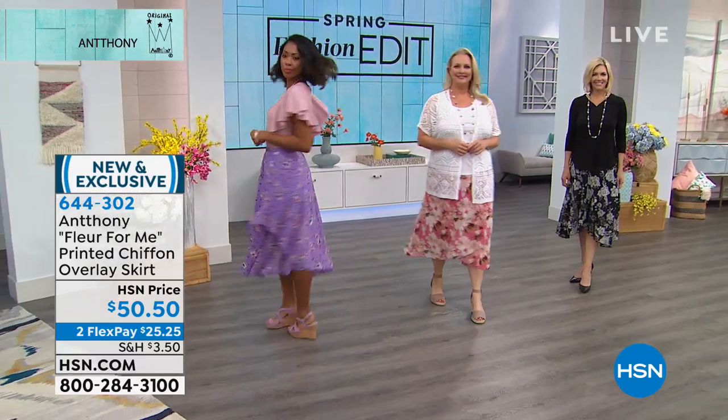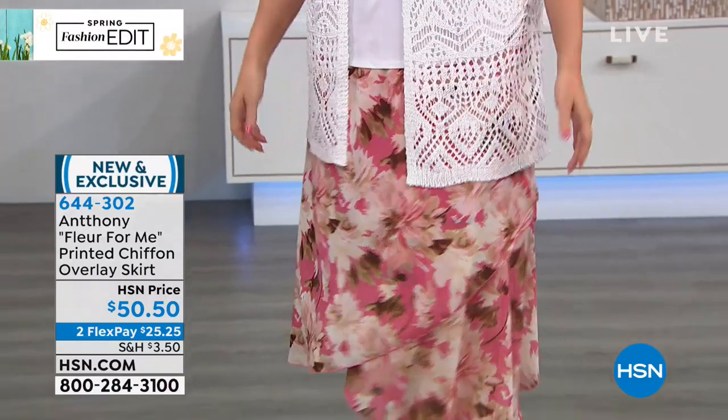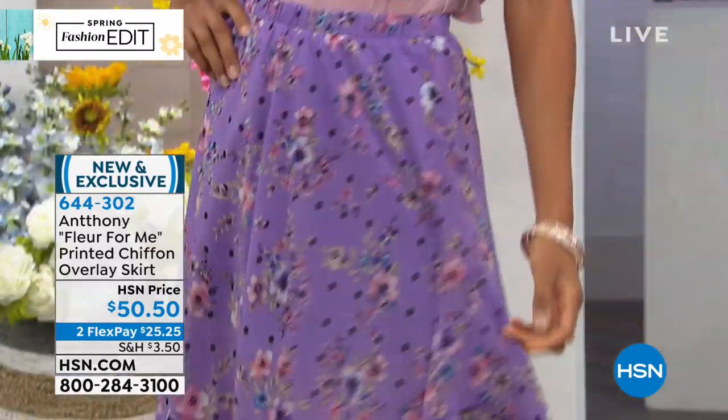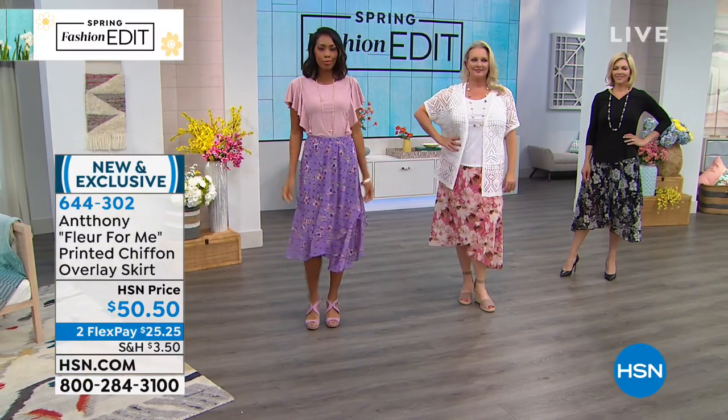It's our poly, it has your beautiful lining on the inside, the spandex, so it does have movement. I love the way it shimmies. It's so pretty, we'll talk more to that. All machine washable, of course, line dry, extra small through size 3X in your average or in your petite.